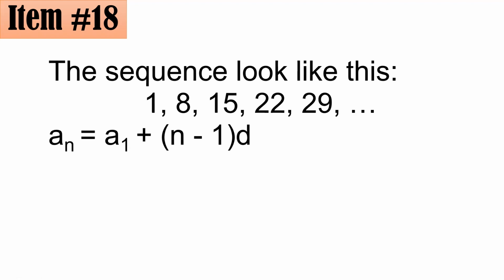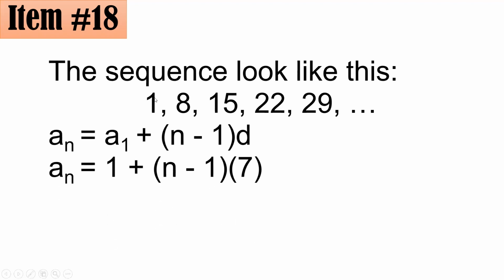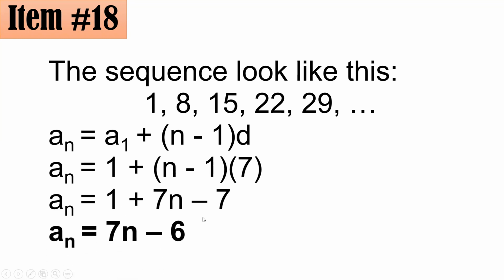So to look for the explicit form now, we will substitute the first term and the common difference, and n will still be n. So dahil dyan, magiging a sub n equals a sub 1, which is 1, plus n minus 1 times the common difference na 7. So n minus 1 times 7 is 7n minus 7. And you could see, no, we can combine 1 minus 7 into negative 6. Hence, a sub n equals 7n minus 6, letter B.